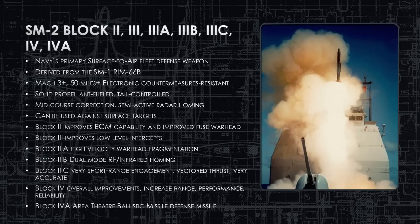It has a solid propellant fuel with tail controls. So little fins back there that steer in three dimensions. It has mid-course correction, semi-active radar homing. So after it launches and it's on its way to the target, it will begin looking for the fire control radar, essentially, that's bouncing off the target, and it homes in on that fire control radar illuminating the target. It can be used against surface targets. It has that capability, but it's primarily a surface-to-air weapon.